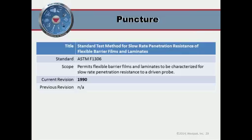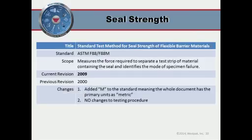So we will continue. The next category is seal strength. This is also known as peel testing. The standard is ASTM F88/F88M. The current revision is 2009. The previous revision is 2000. If you're wondering what the M stands for, it basically means that the ASTM committee went through the whole document and made the primary units metric. There are no changes to the testing procedure.